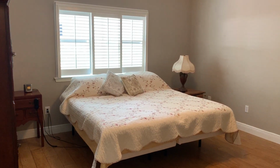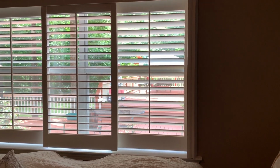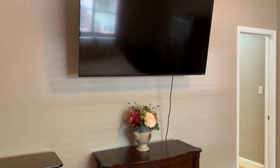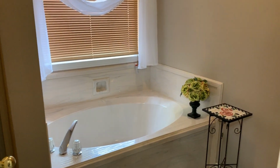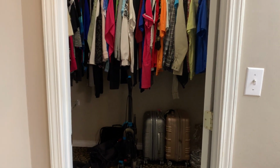We'll be going down the hallway now, heading towards the master bedroom. This is a view of the patio area from the master bedroom window. House has all hardwood floors. The TV on the wall stays with the house. Going into the master bathroom, has double sinks, tile floor, bathtub, closets.